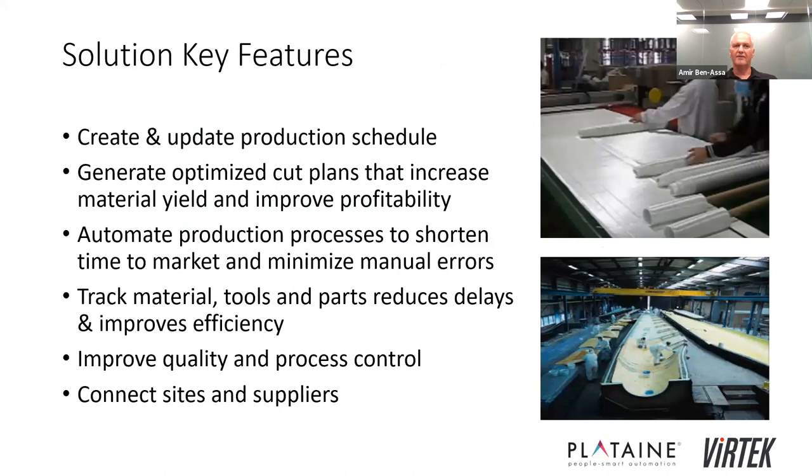Let's look at some of the key features of our solutions for the wind blade manufacturing sector and other industries. First one is to create and update your production schedule, and we'll talk about that. Generate optimized CAD plans that can help you save material and increase your profitability. Automate production processes, to shorten time to market and minimize manual errors driven from paperwork and manual operations. Track material, tools, and parts to reduce delays and improve your overall efficiency. Improve quality and process control, and connect sites and suppliers. Since we're in the cloud, we'd like to take advantage of that and share the information among manufacturing sites, and among suppliers.